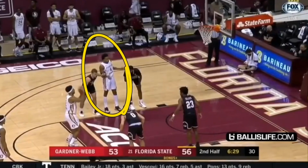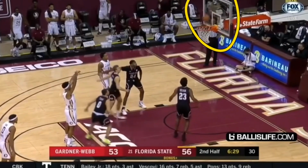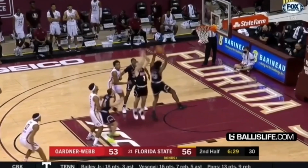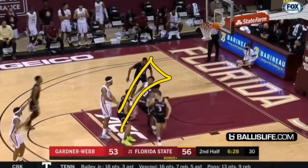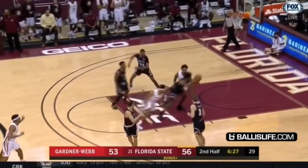So in this clip, we have Scottie Barnes, who is absolutely tenacious on that missed free throw shot. He goes and tries to steal that ball, because look what this player does. He catches it and he brings it down to his waist. If you are getting a rebound, you should keep it above your head so that shorter players cannot steal it from you. And that's what we see Scottie Barnes do.